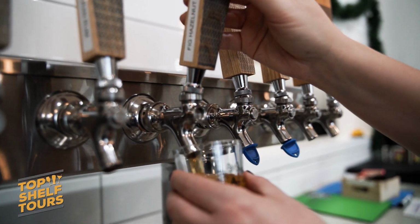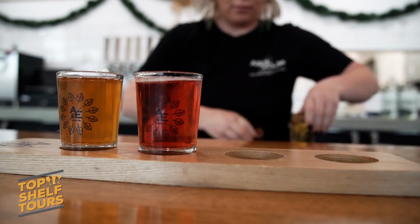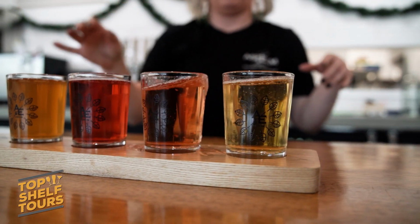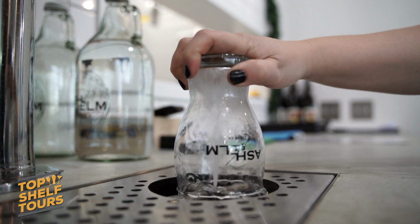Well, we have 5 ciders that we keep on tap all the time, and 2 of them, dry and semi-sweet, are straight apple and just varying levels of sweetness. And then our most popular flagship is Fleeting Youth, which is a raspberry lemon cider. And then Sunset is also a tart cherry cider that is right up there with Fleeting Youth.